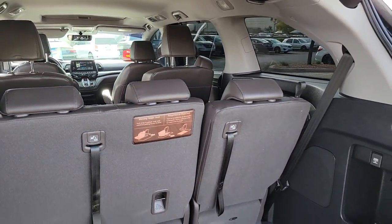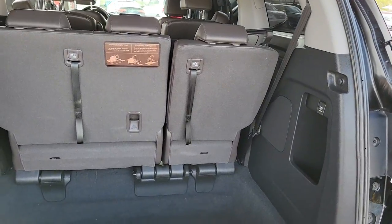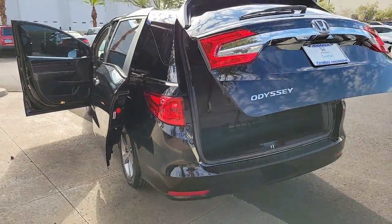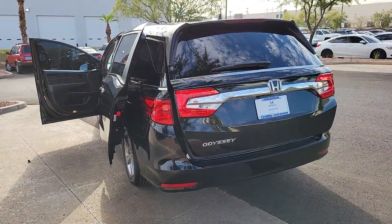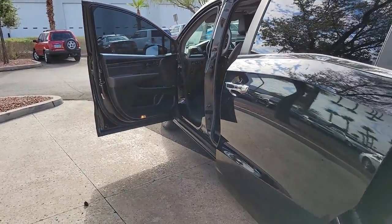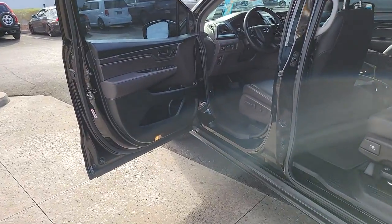It's so powerful and nimble that you may forget you're driving a minivan. The following are some of this vehicle's highlighted options: backup camera, blind spot monitor, heated front seat, third row seat, tire pressure monitoring system, universal garage door opener.